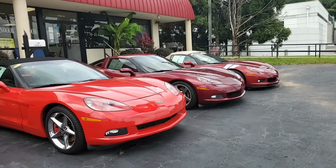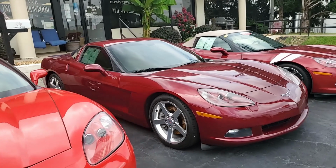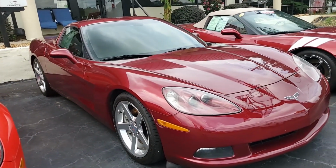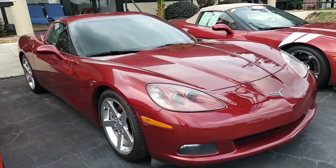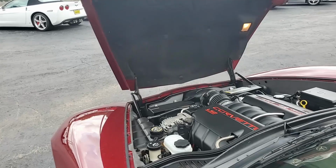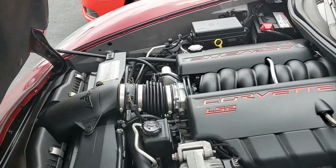Well, here's a beautiful 2006 Chevrolet Corvette 3LT Coupe. Couldn't get a better shine on a car. It just looks absolutely great. This is Monterey Red on the exterior. We love it when they see those Cashmere interiors. And under the hood, you'll find a 400 horsepower LS2 engine with 6-speed automatic paddle shift transmission.